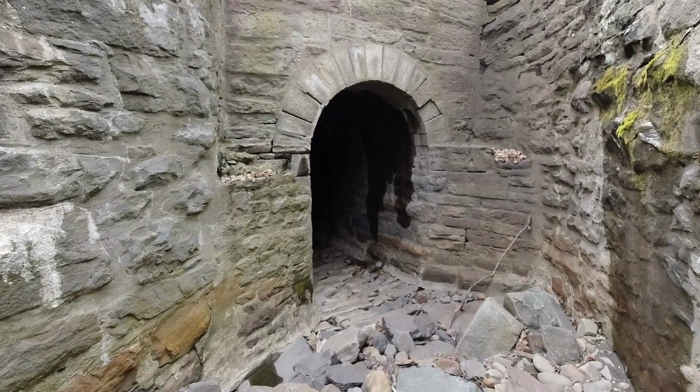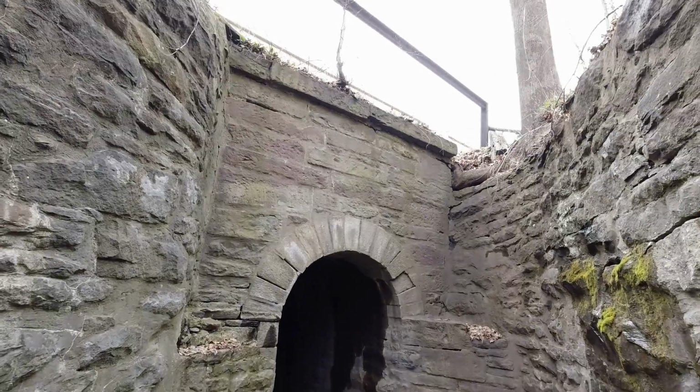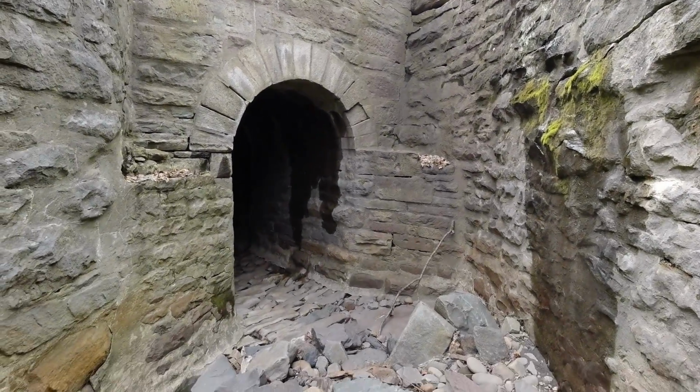So I'm going to get a photo or two from here, and then we're going to go back through and get back up on top and continue on our journey to our destination.